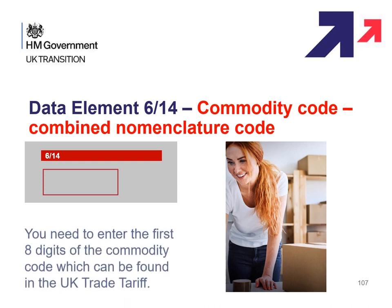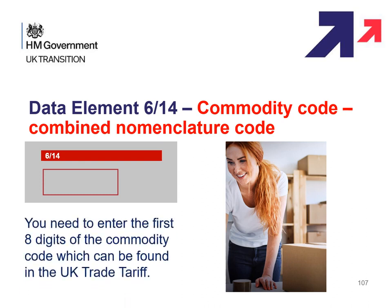6/14, and add the commodity code that corresponds with the description of the goods previously entered. You need to enter the first 8 digits of the commodity code, which can be found in the UK trade tariff. For example, fresh lemons, 08055010.